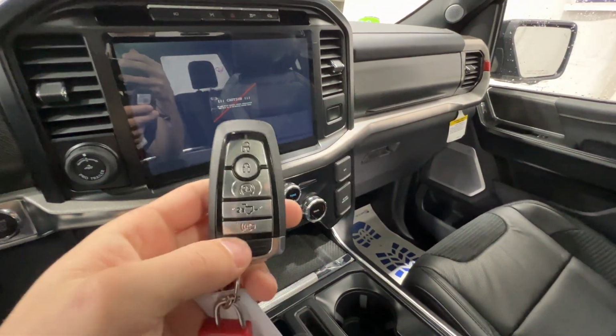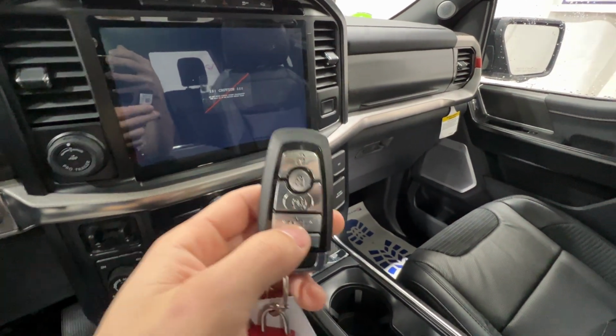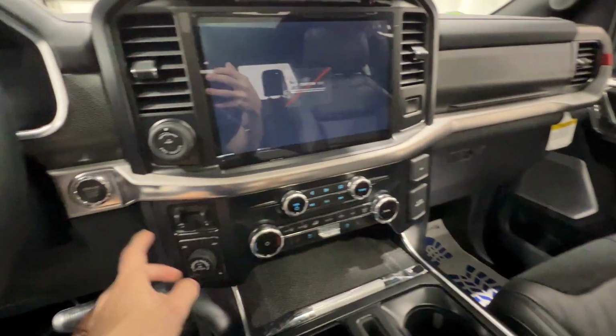We do get Ford's keyless fob here, which includes remote start and that power tailgate release on there as well, and a push button start.